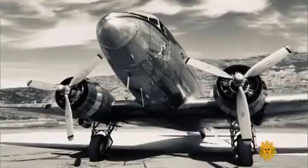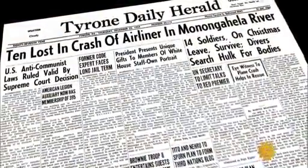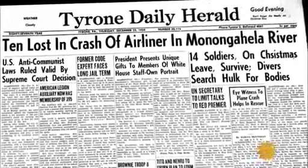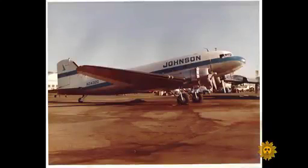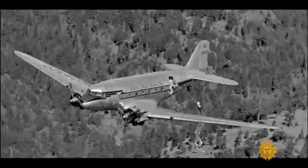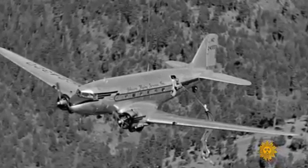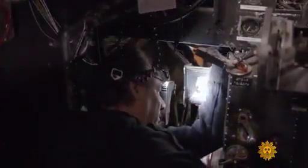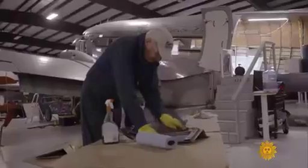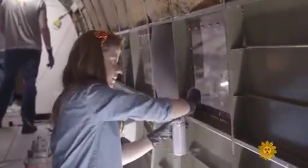Accomplishing that mission means defeating the forces of time and circumstance. Shortly after the war, this plane crashed into the Monongahela River in Pittsburgh and sank. After she was raised from the bottom, she flew for years for the Johnson Flying Service, taking firefighters to remote blazes in Montana forests so they could parachute out to extinguish the flames. Over the years, the plane built a following, and there was no shortage of volunteers, some dressed in period costume, willing to help get her airborne again.